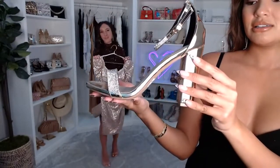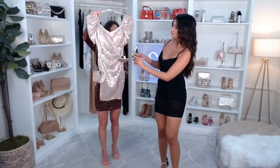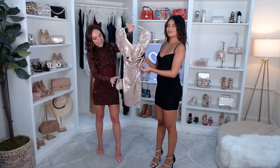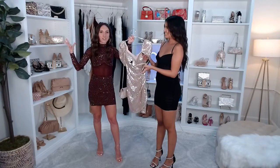Yes. We do chrome really well here at Windsor too. So let's show that final look all together. Yes. Big, big yes for this look. I mean, can you just imagine walking in? The lights are on you. Probably the disco ball is shining.